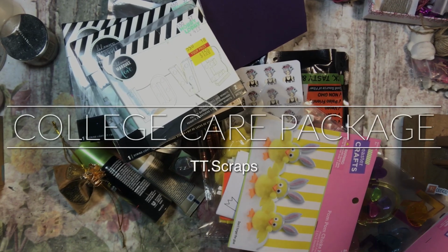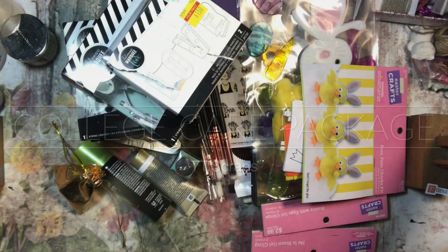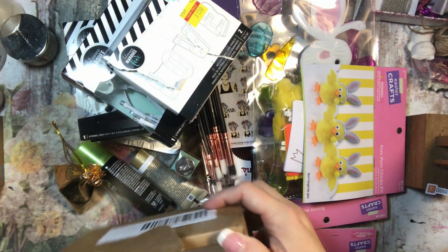Everyone, it's Tammy, and I have a big hodgepodge of stuff here because I am getting ready to send my daughter a care package. I'm not sure if it will all fit in this IT box, but this is the one I'm going to try to use.